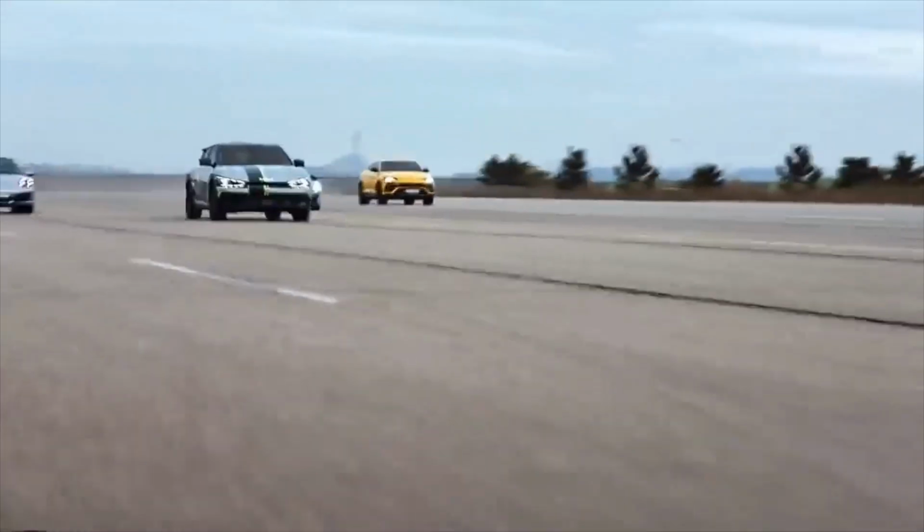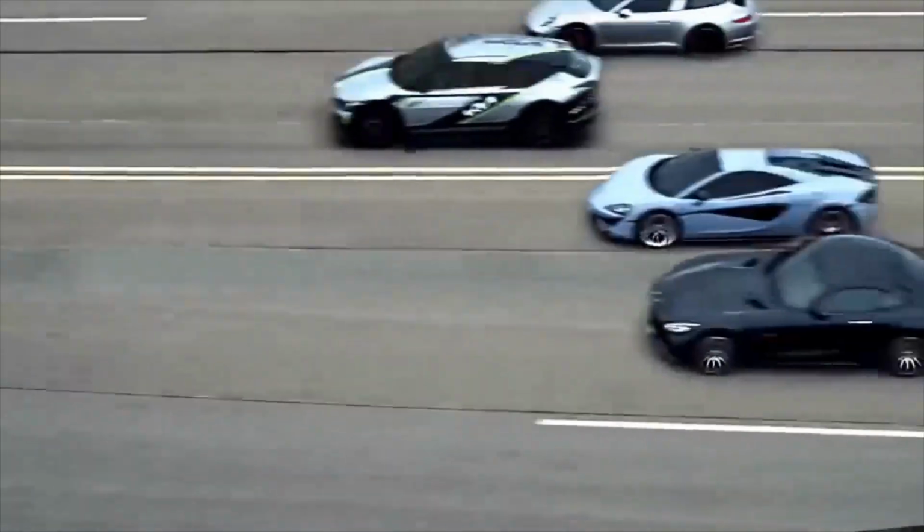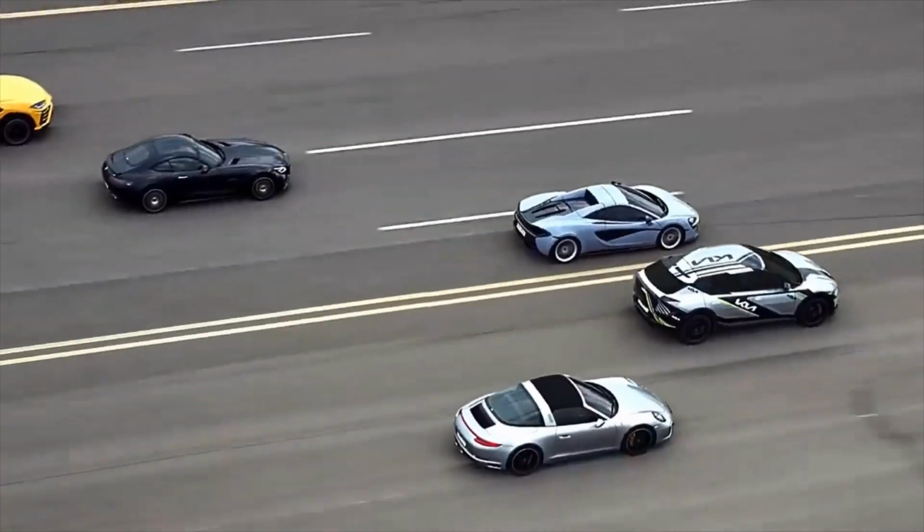But there are some important differences that might help you decide which one gets your coin. Stick around and watch the EV6 and Ioniq 5 fight it out in the battle of the specs.